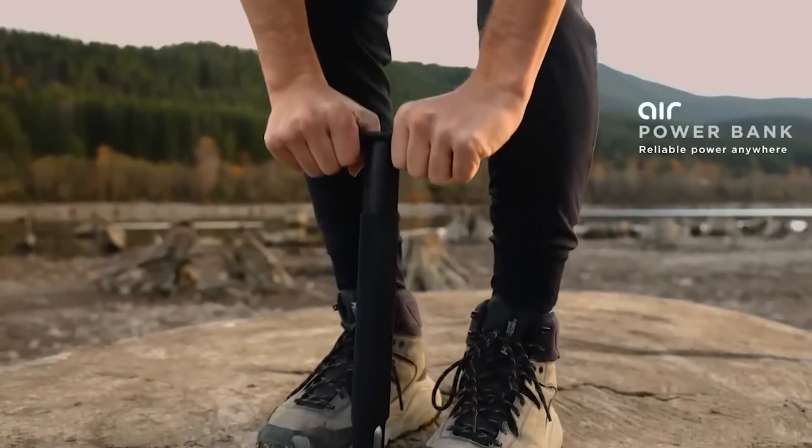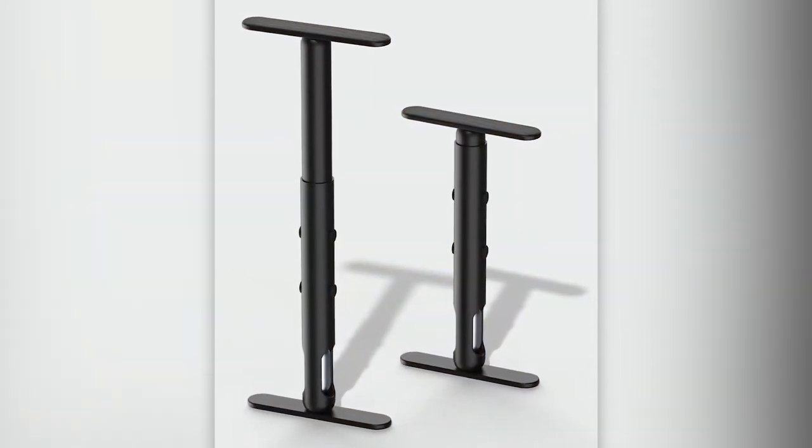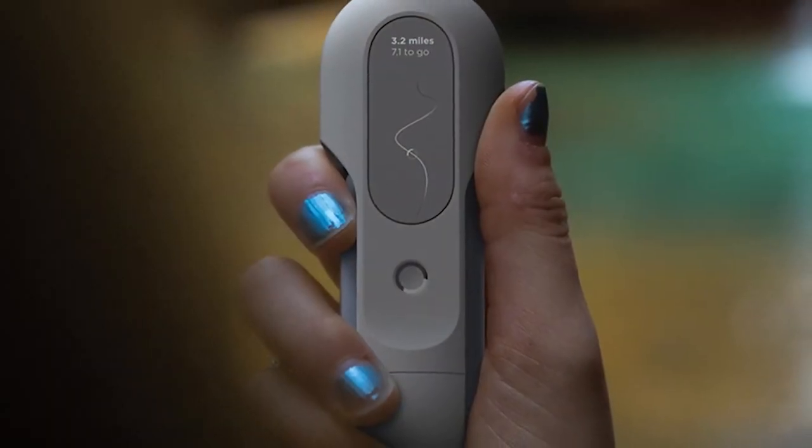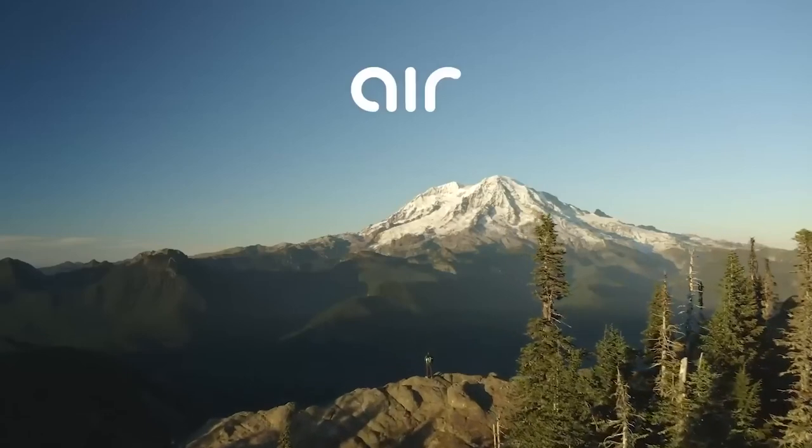The A1R generates power through a clever compressed air system. It includes a pump, and just 60 seconds of pumping can provide 5 days of water purification or half a smartphone charge.